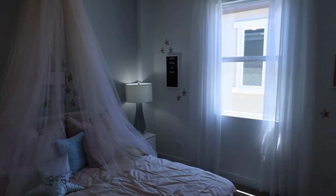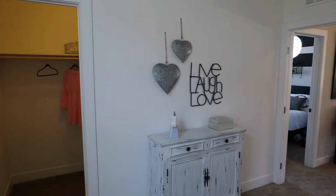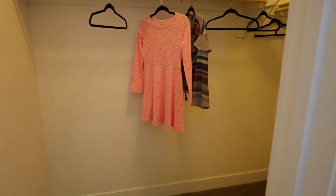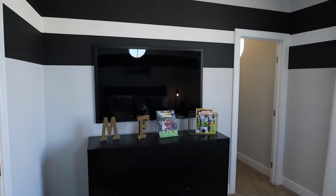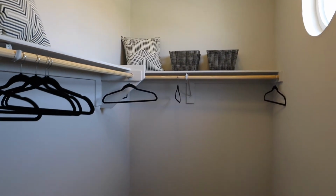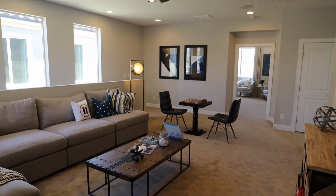And towards the front of the house, we'll have our two bedrooms. The first bedroom. And it does have a walk-in closet. And our second bedroom, which is off the front of the house. Similar in size. Also has a walk-in closet. Similar size walk-in closet as well. Another look at the loft.